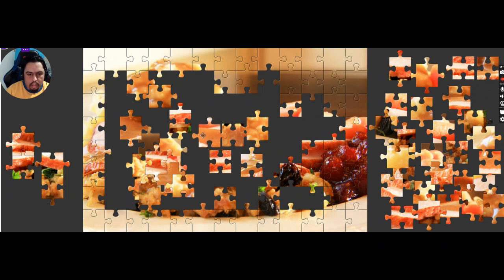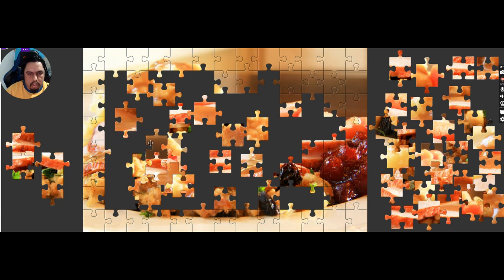Okay. Puzzle. Okay, where does this go up here? Definitely does. Okay. Some are a little easy to figure out. Help. Ah, there we go.